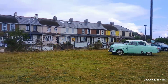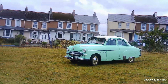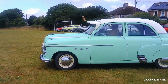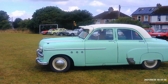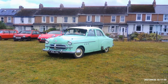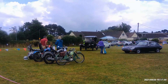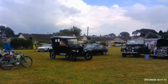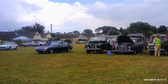And a 1950s Vauxhall Wyvern. Yeah, it's a Wyvern, so that's a smaller one, I think. And that's very nice too. Being a Vauxhall man myself, although I've got an Allegro, but I've got a Vauxhall as well. I'm not sure what that is. It's very old, isn't it? Morris Cowley or something like that, I don't know. I'll have a look later on.